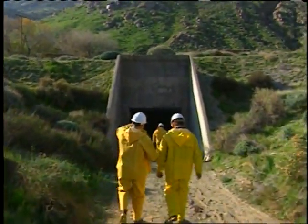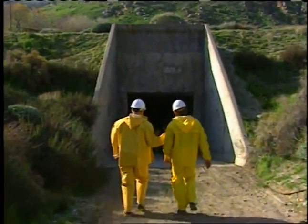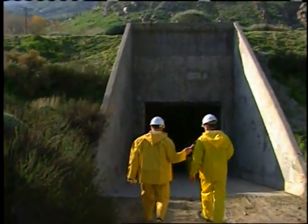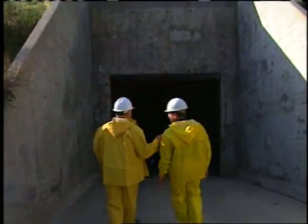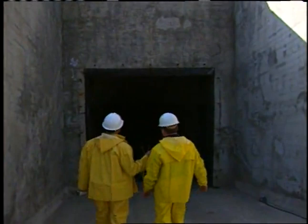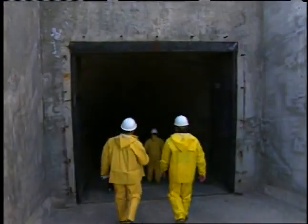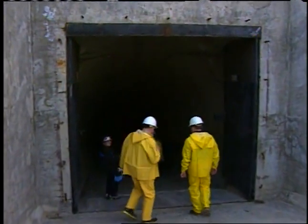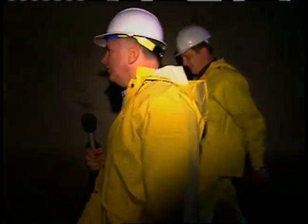Now this entrance has been here since the 30s? This was built in 1932, and the tunnel itself was about a 6-year construction project from 1933 to 1939. Oh wow, look at this. This is wonderful. And it was wonderful. I mean, this was exciting.